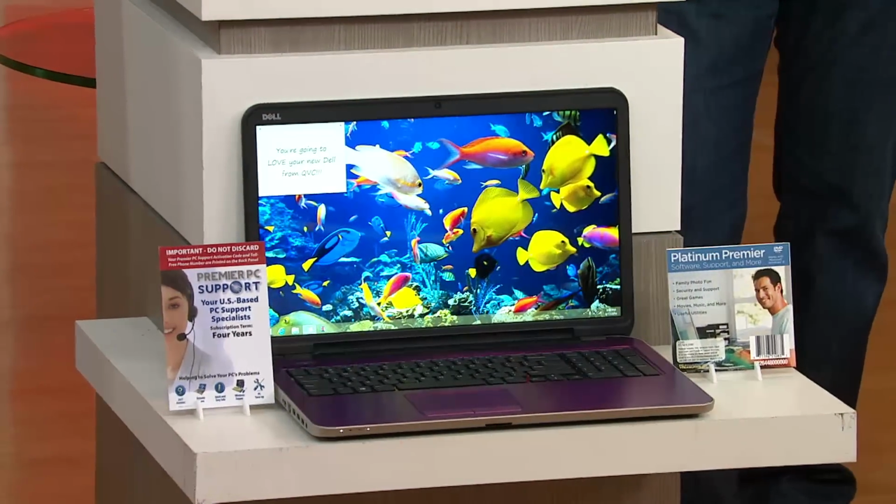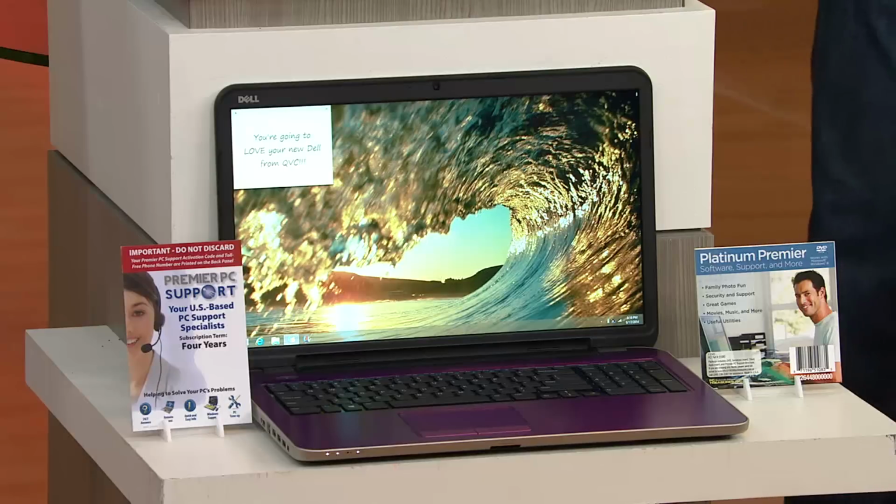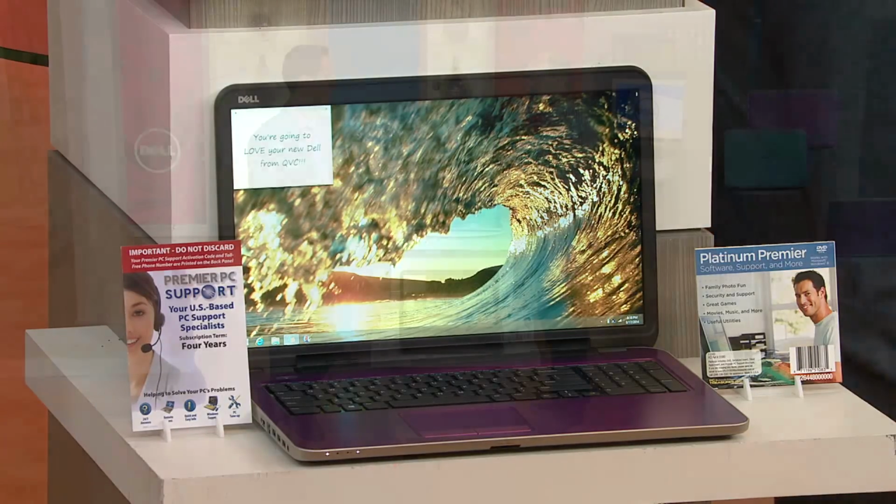Here it is. It's ready to go. You can transfer your information from your old computer to your new computer. Now, let me give you the highlights again. E226471. It's a Dell.